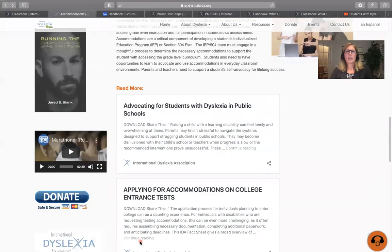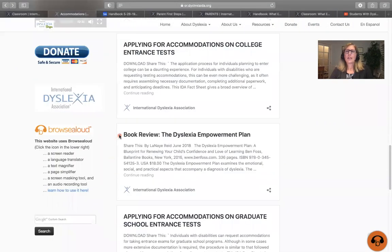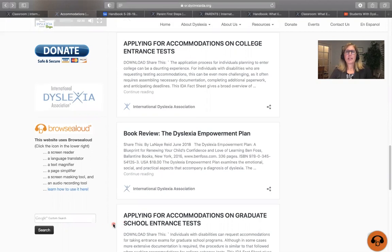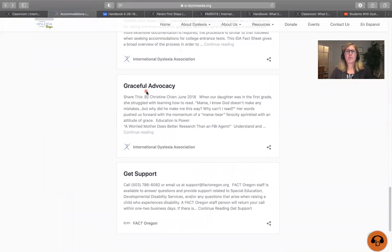In addition, further down in the accommodations section are some articles that might help you think through how you will advocate for your student in school. Some outside books that are highly recommended for parents, such as the Dyslexia Empowerment Plan, and tips from parents who have been there before about advocating effectively in their school.